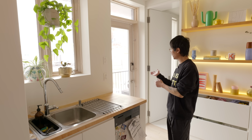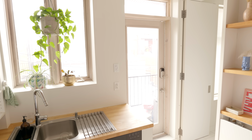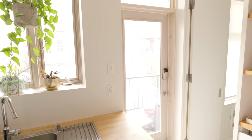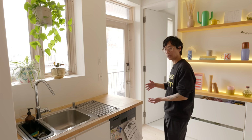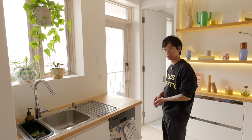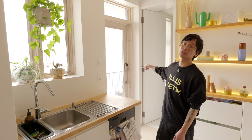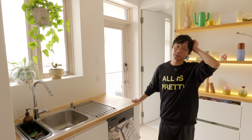Again, maximizing light in this space. This door here goes off into the balcony, and it's this glass door, so it lets in more light. I keep my garbage out there so that it's much easier to declutter. And then you go off into the balcony, and there's a little bit of a yard downstairs. It's winter right now, so it's chaotic, but it's nice in the summer.